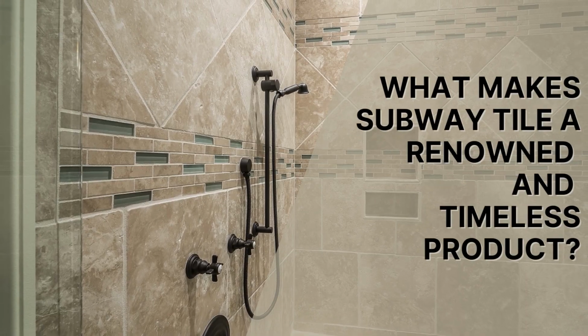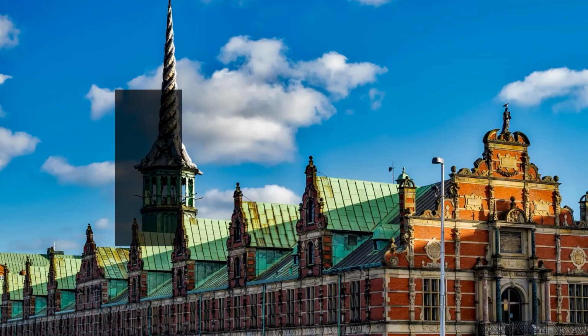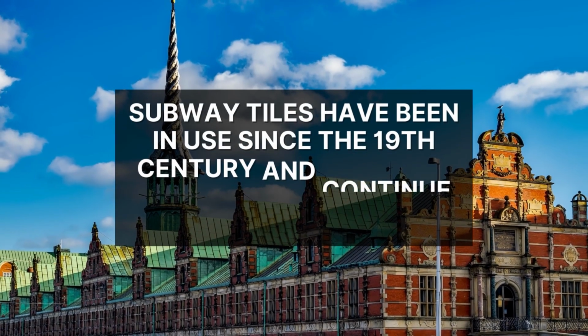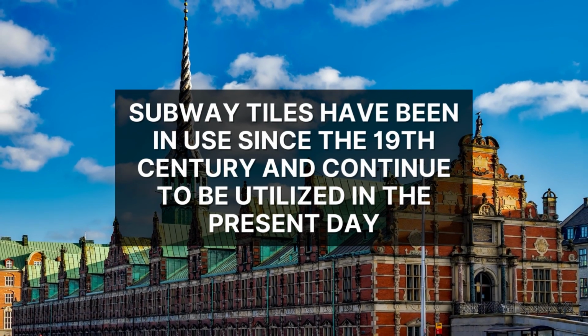Okay, so why is subway tile called timeless, or why has it been used for centuries? Because it started in the 19th century and it is still in trend, and it is used worldwide by designers and top architects. So why is it timeless?